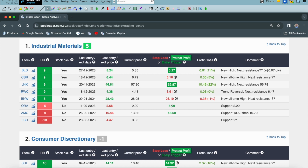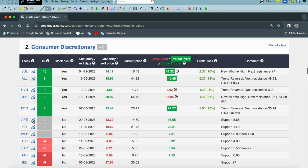So I can very clearly see what level it is that I need Aurora to go above to buy, and I can see where the current support is at $2.20 on Aurora. Okay, and it goes through with Amcor and FBU, Fletcher Building, which is a -10. I can go down to consumer discretionary and have a look at this.